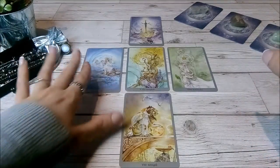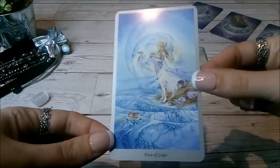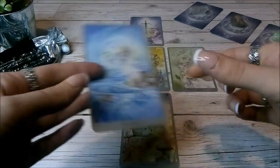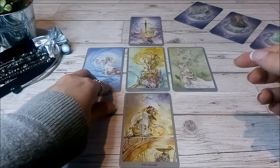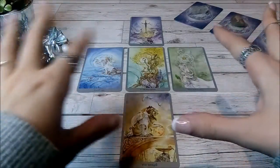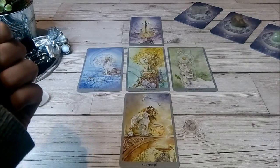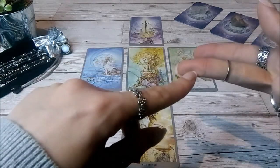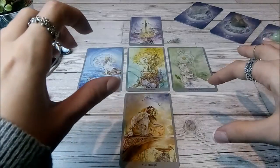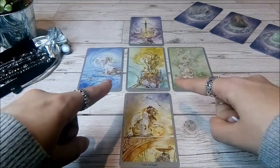Yeah, so let's move on to card number 2, which is the 5 of Cups, which represents behavioural patterns. Okay, so the pattern I think that follows throughout your life, through your love life, with this card is heartbreak, sadness, heartache, regret also, and this is probably because of the issues that come up in the first card.